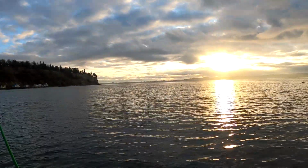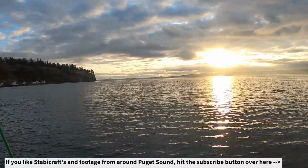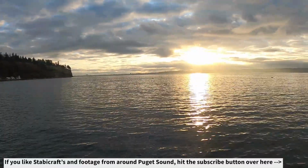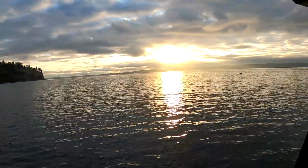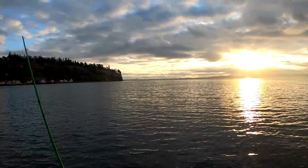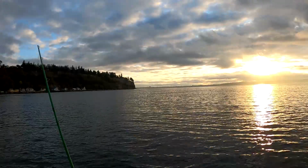So here we are, it's November 21st, 2020, and we have an absolutely beautiful morning out here on Puget Sound. You can see the sunrise coming up right over Everett. With the sun, I don't know how well it'll turn out, but off in the distance you can see the snow-peaked mountain range, right?